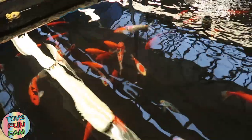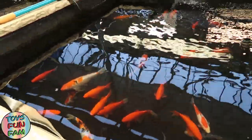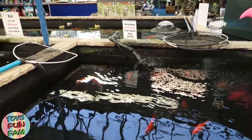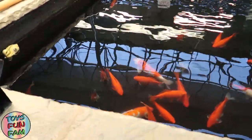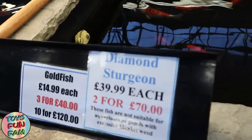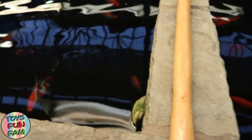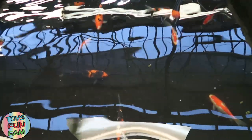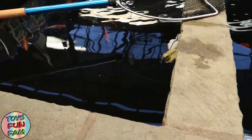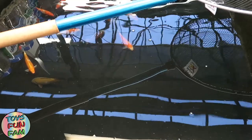Oh yeah, there's a name on them. Diamond sturgeon. Shubunkins. And goldfish. Shubunkins. That's the one over there. Goldfish and diamond sturgeon. Okay, let's take a look. Here are long-nosed sturgeon and tench. Two just the same. Long-nosed sturgeon and tench.